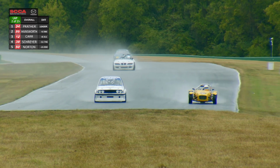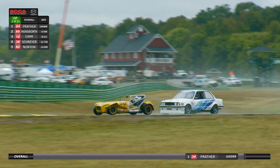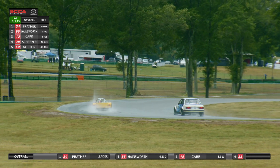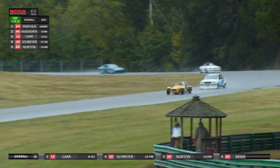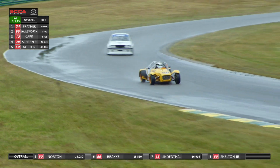and now the battle for fourth as Peter Norton lunges for that dry, risky line around the outside of Tim Schreier in the E30 BMW. Schreier's going to give him the spot for a moment. You have to wonder, is he starting to have visibility problems? Yeah, the Caterham, of course, with the open cockpit, it's going to be a little easier. All he's got to contend with is the visor on his helmet, and he makes it through NASCAR.